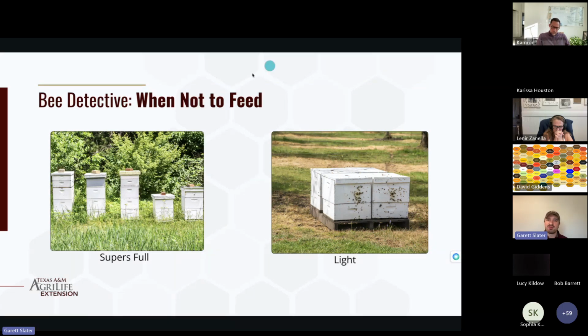One thing I'm really looking at is what the brood pattern looks like. Is it really spotty? And is the colony really light? If so, you may need to feed more sugar and pollen for these bees. It's hard to tell beekeepers, hey, this is a heavy colony, this is a light colony. But if you know what empty boxes feel like, that'll give you an idea of what a colony feels like when it's light versus really heavy.